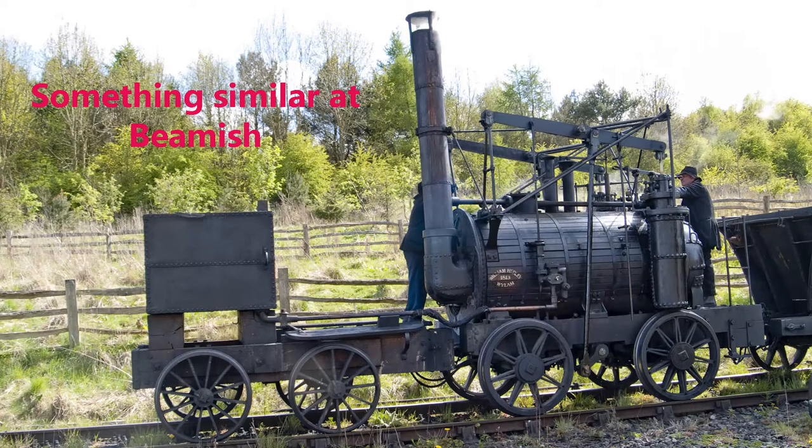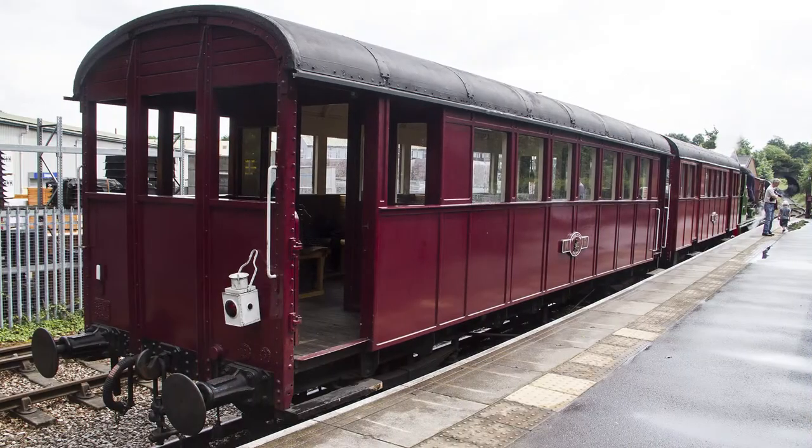It is a railway which they're hoping to expand further and further into the length that it used to be, and good luck to them. Go along, visit it if you're in the Leeds area. It is a lovely, friendly place, and it doesn't use the dreaded British Rail Mark 1 carriages. It uses something in keeping with its age and time.